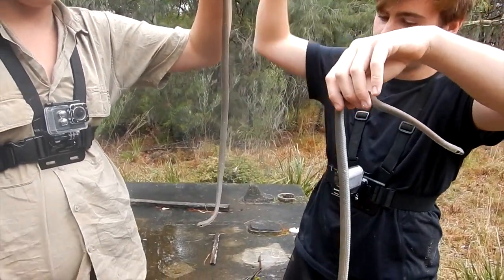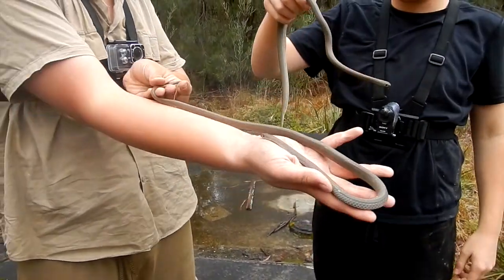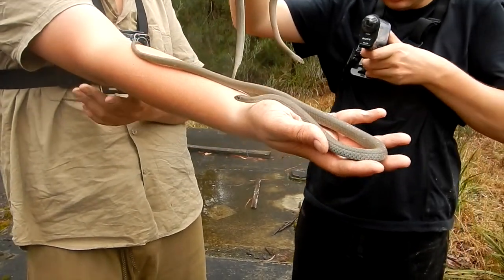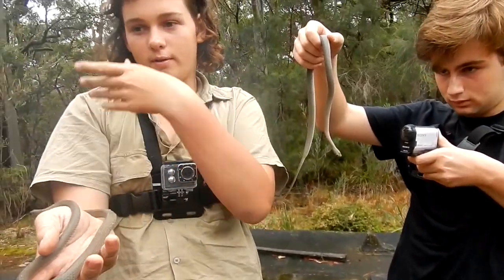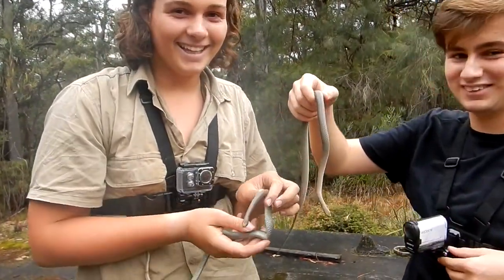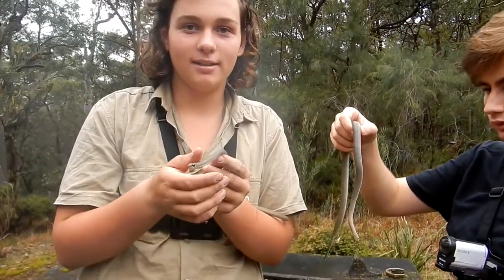About 50 centimetres. Yeah, so they can get to about 70 centimetres max. See that there? They're a very fast species, and they're very quick to get out of your way. They're very whippy, which is why they call them a whipsnake. When they run, they'll flip their tails. Good interpretation of how that works. Yeah, but I'm actually going to do a bite test.